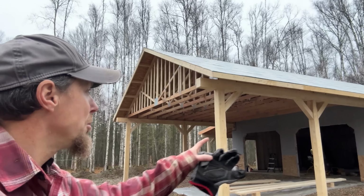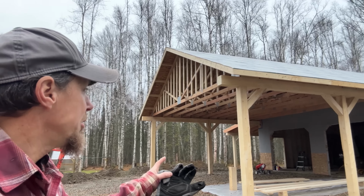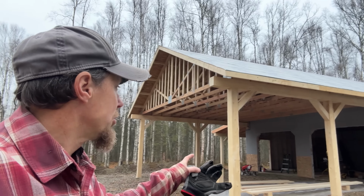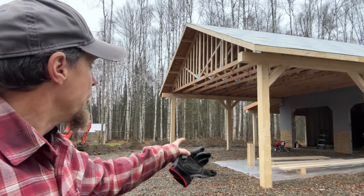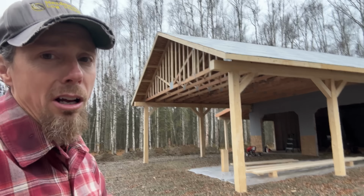So anyways, the boys have been working on putting soffit up underneath. I'll show you that. I ran into town. I got the door, the windows, some electrical supplies, some stain, and I rented a sprayer because right now I don't have one. And I'm going to spray all these timbers and stuff. So I'm going to get that done because it did warm up to about 40.